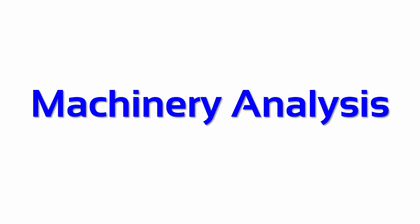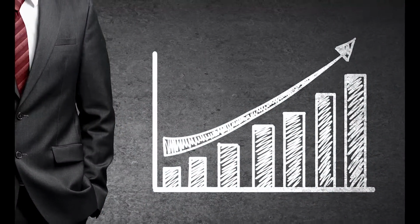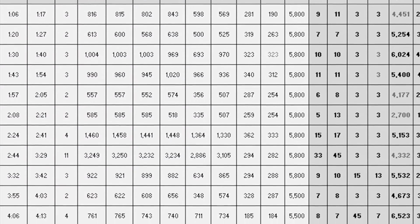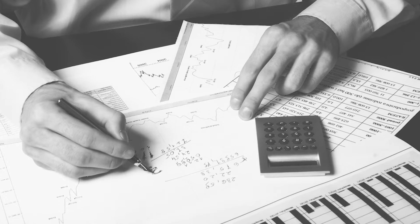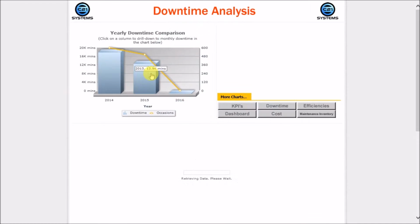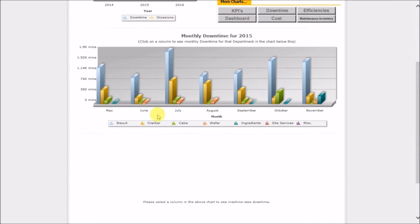Machinery efficiencies have a major effect upon your company's performance and a direct impact to your profitability. Capturing machinery performance data can be difficult and expensive, whilst analysing such data can be a dark art with varying levels of accuracy. Fortunately, C21 makes this whole process incredibly easy to set up and use, with gathered performance data being instantly analysed and incredibly easy to understand and manipulate via C21's intuitively designed dashboards and interfaces.